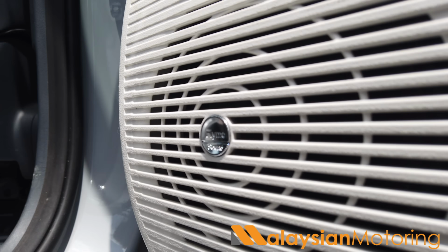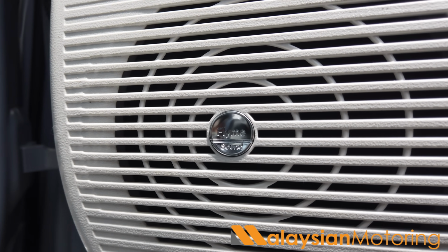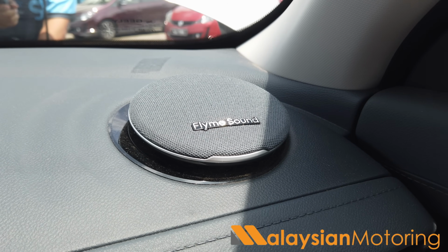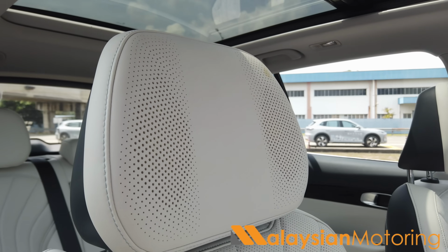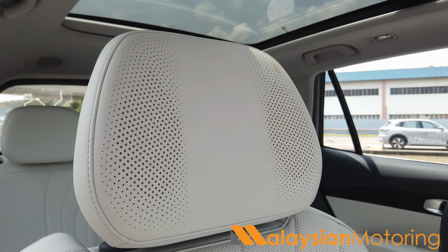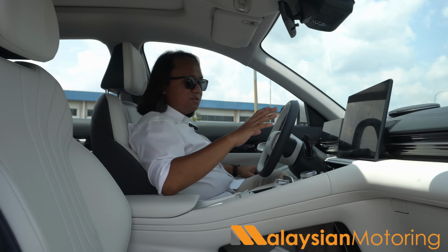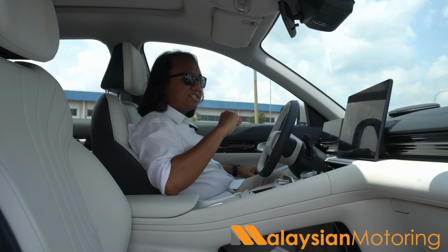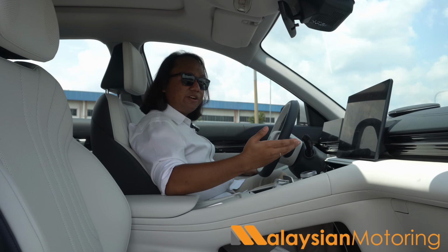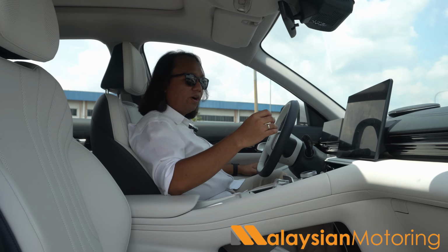Now, hooked up to this center screen, you will find the Fly Me Sound audio system. Now, this is a 1000 watt system with speakers everywhere, not just up here on the dash, but there are also speakers built into the driver's headrest in order to give you a sense of immersion when it comes to your music. And I certainly look forward to testing that out in the future. Although in this particular vehicle, at the moment, it doesn't come with Apple CarPlay and Android Auto, but I've been assured that when the PROTON EMAS 7 arrives, it should come with Apple CarPlay and Android Auto as standard, although it is not clear if it will be wired or wireless.